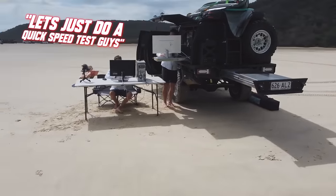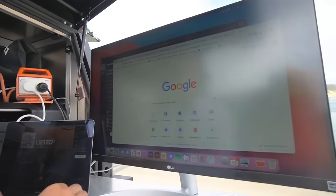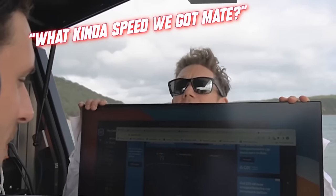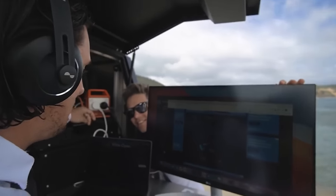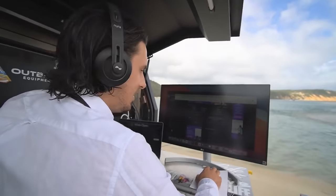Let's just do a quick speed test, guys. See what the internet's like up here. What speed we got, mate? Well, we've nearly cracked 1 megabyte a second. We're actually legitimately working here. Looking good.